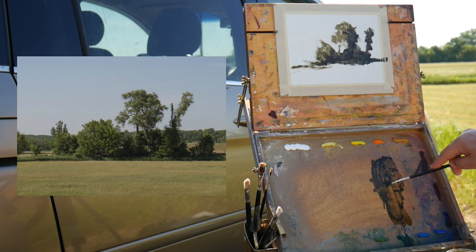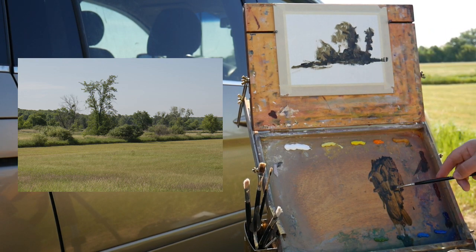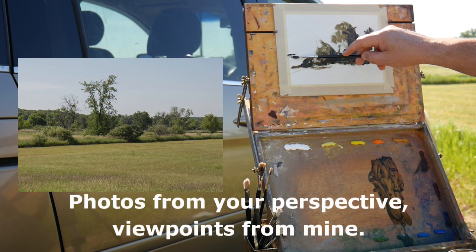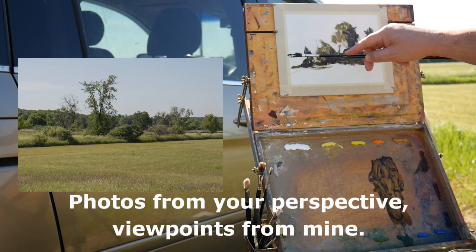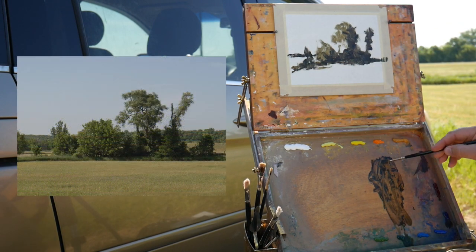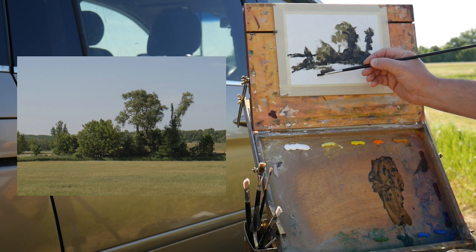So I'm going to be combining two photographs here. Let me show you the other one quick. And I'm going to be combining elements from both photos, just to give this scene some more interest. The one by itself, I think, might be a little boring, but I'm going to be changing some elements up.